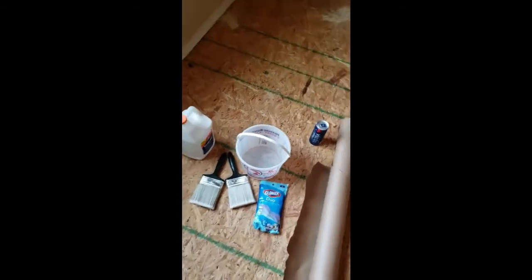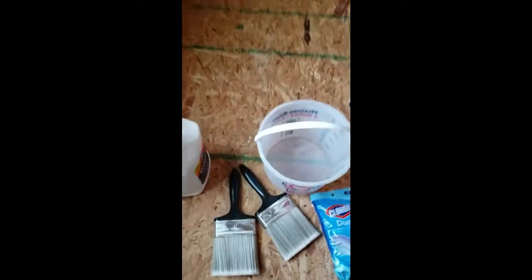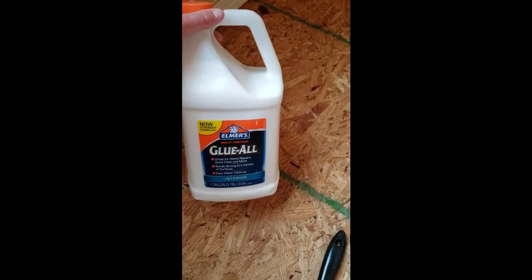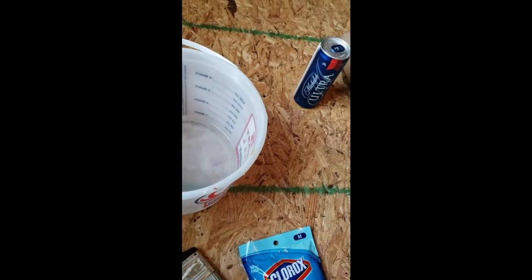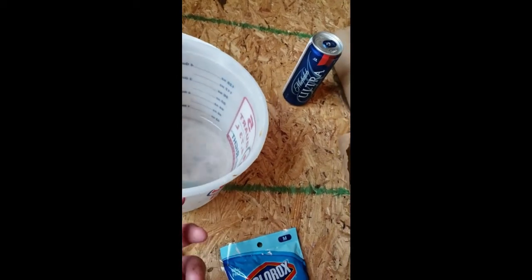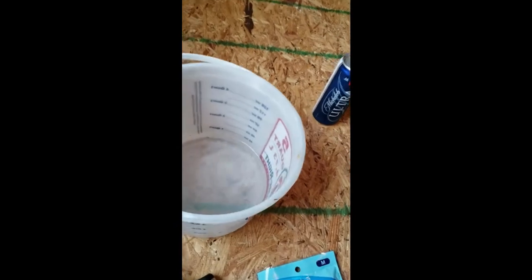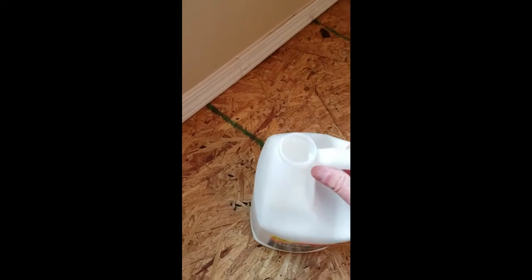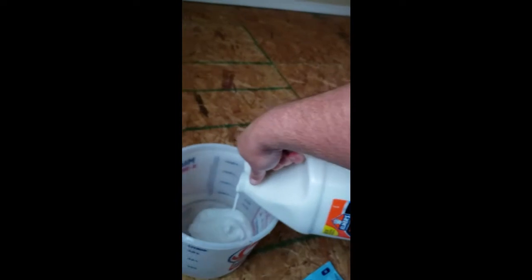This is it. This is what you gotta have. This is multi-purpose Elmer's glue. And this is just a bucket, and I've got, according to this thing, 1 quart. Or is that a liter? Well, it says 1 quart on this side. 1 quart of water. Just plain tap water. And then you mix. And there is no science to this. You just dump this stuff in there. You start dumping it away.